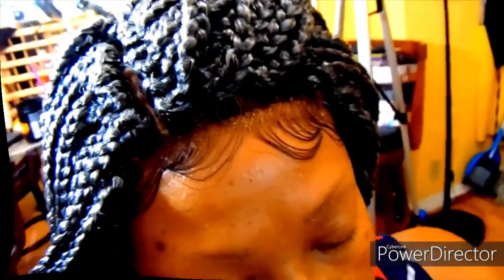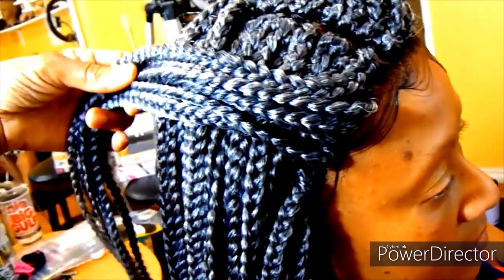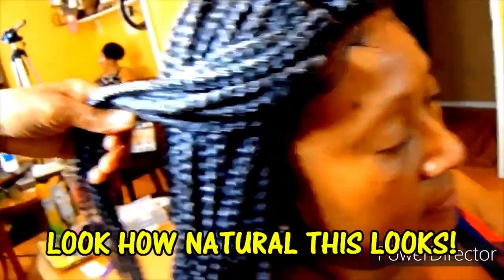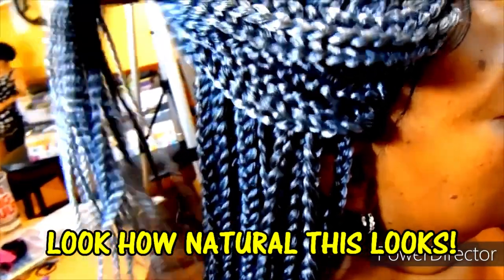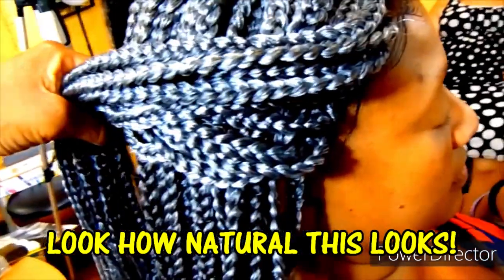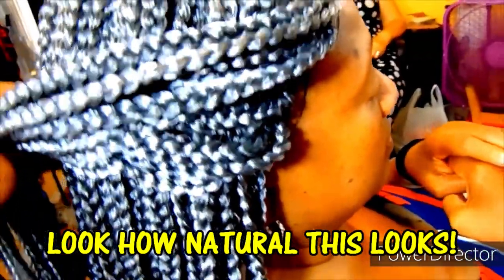And voila, look at this. Look how beautiful this came out. Look how natural her edges are. Oh my gosh, the crochets are installed on the 4x4 closure as well as the elastic band and the net, so nothing is attached to her natural hair. And look at these edges. This is so natural looking.